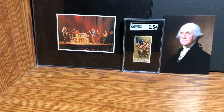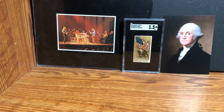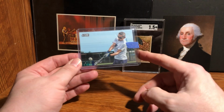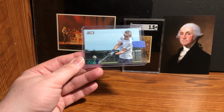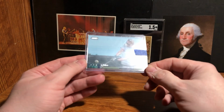I picked this up. This was a heads up. Let's do this one first. This was listed at auction. This is from 2020, that's right. 2020 Stadium Club. This is believed to be a super short print. Regardless, I won this for under $3 at auction. And it goes with his 2020 Topps update super short print. It's definitely the same hitting session, just a different angle. Definitely going to get this slabbed up to go with the other one. Especially since it was like $3.